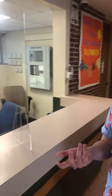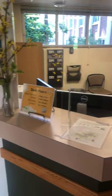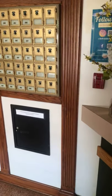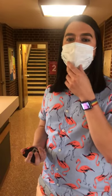But the front desk is where our RDAs, which is the resident desk assistant, and RAs are going to be situated throughout the day to be of service to our residents, and so they could help the residents with any questions that they have. One thing about Futrall is that we don't receive mail and packages in the building. So for all residents in Futrall, you have to go to the building across the street where Fulbright is to get your mail and packages.